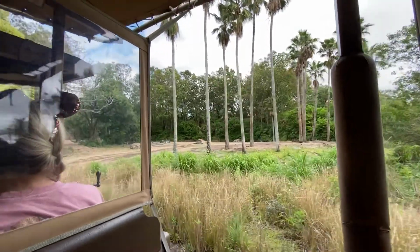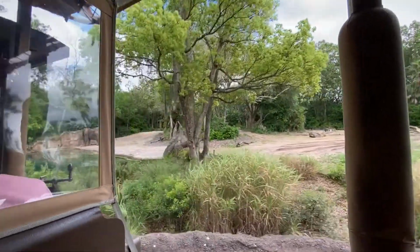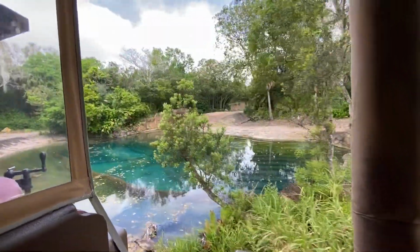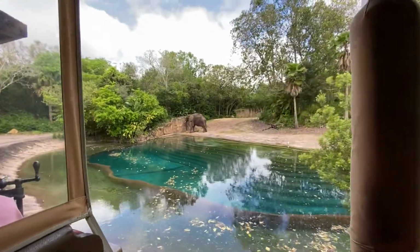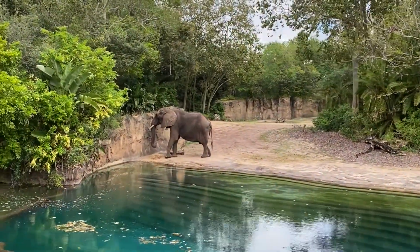If you take a look out on your right hand side, you'll be able to see an elephant there. That is a male elephant. We can tell because he's by himself. Male elephants do tend to stay by themselves, or create groups called bachelors, which is a group of males. They usually do that at about age 15. Before age 15, they are with their moms.